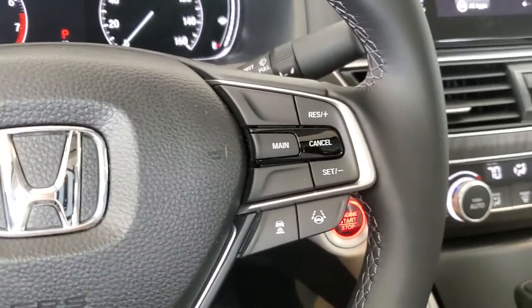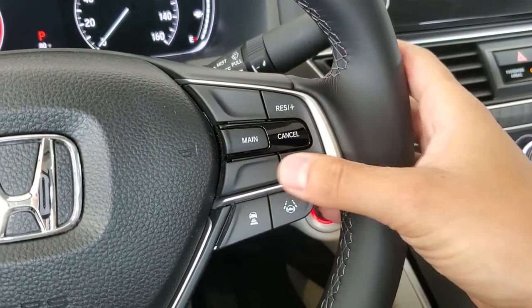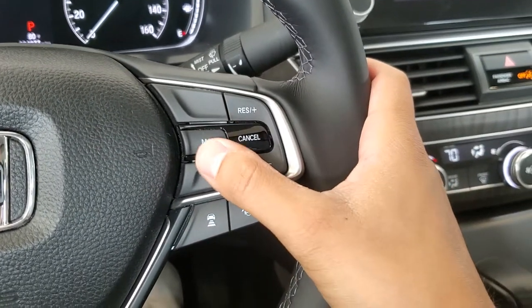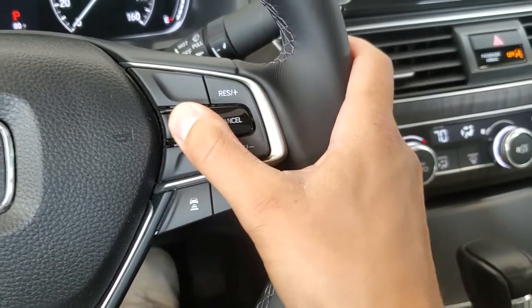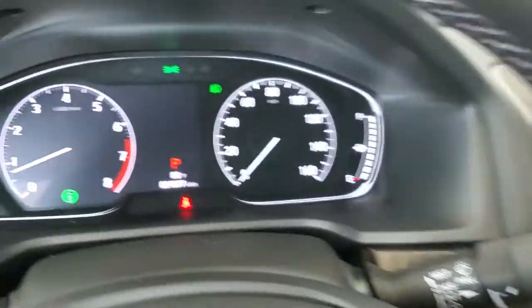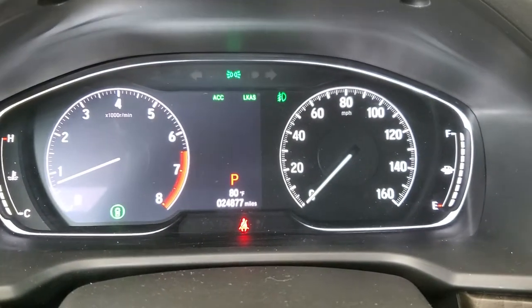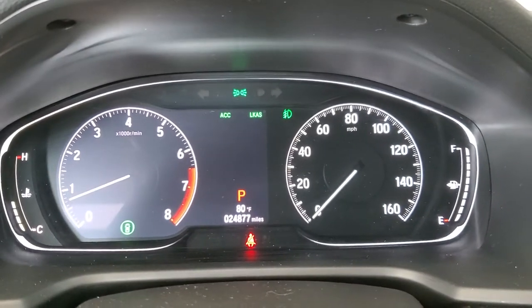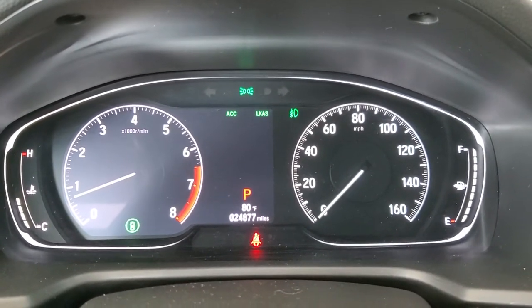Moving on to the steering wheel, we have our cruise control and some of our driver assistance settings here. Our cruise control power button essentially is this main here. Pressing main turns that cruise on. You'll see ACC and LKAS up at the top. Those stand for adaptive cruise control and lane keep assist system.